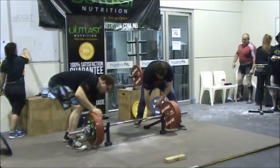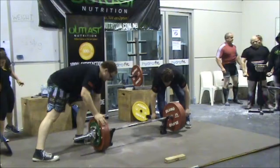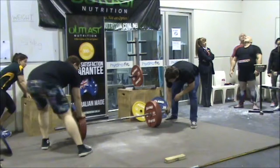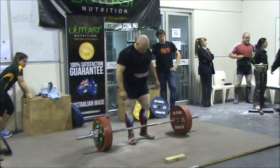Load the bar, it remains at 252.5 for Mark. 252.5 for Mark, aiming for over a 600 kilo total. Lifted pretty well today. Opened these deads at 200. Second attempt is 230. Bars loaded. Okay, 252.5 as the final deadlift for Mark. Looking for a 600 plus total.